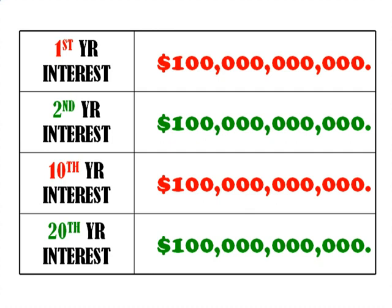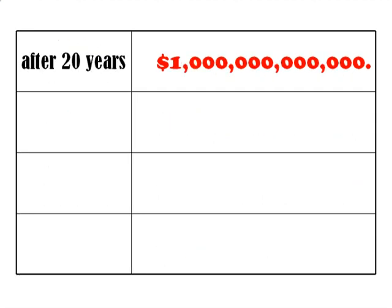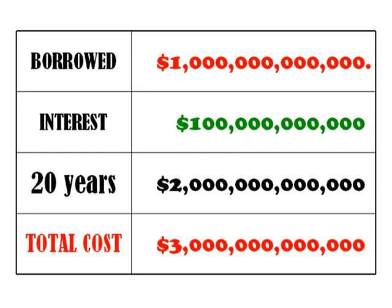each year for 20 years, or a total of $2 trillion. And then, at the end of the 20 years, the government will be asked to return the $1 trillion to the Federal Reserve. That means that the total cost of funding this $1 trillion deficit will be $2 trillion paid in interest plus the $1 trillion paid at the end of the 20 years for a total of $3 trillion.